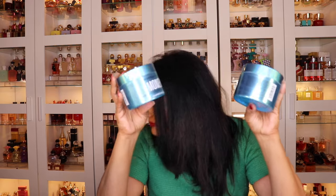I got one, and I got a backup two. Things are falling off my table here. Of the Colorau Money Mask. This stuff is so good. I don't know what's in here.